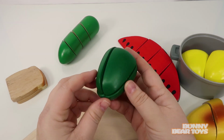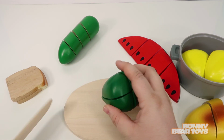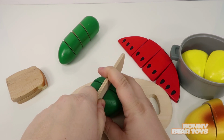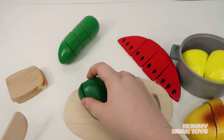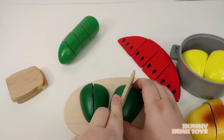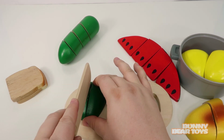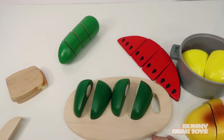Green pepper. One slice, two halves of green pepper, two slices, three slices, four slices of green pepper.